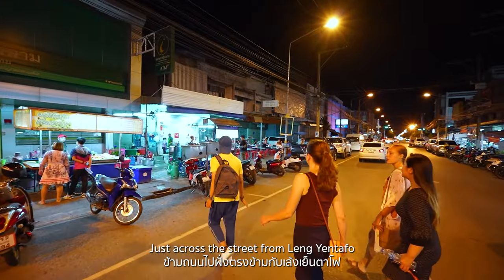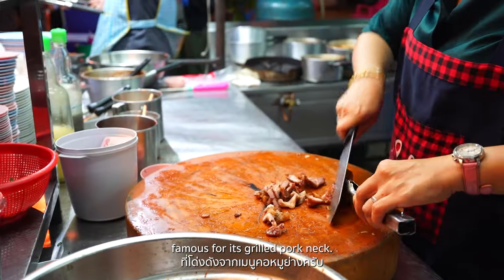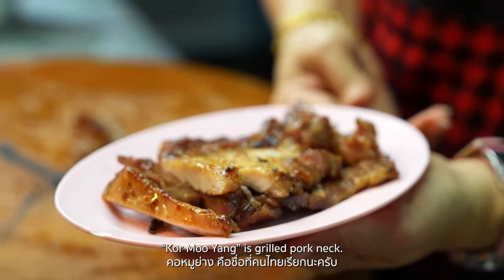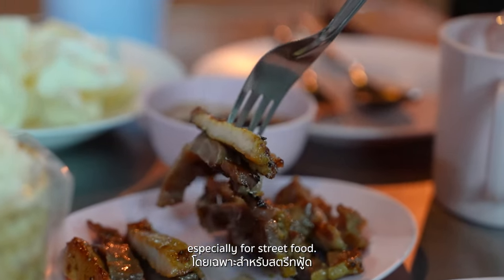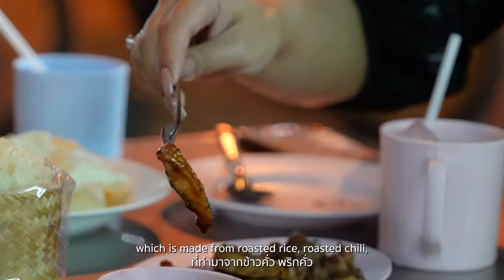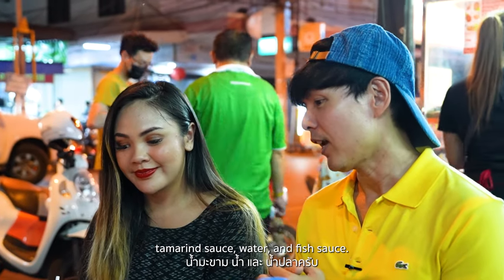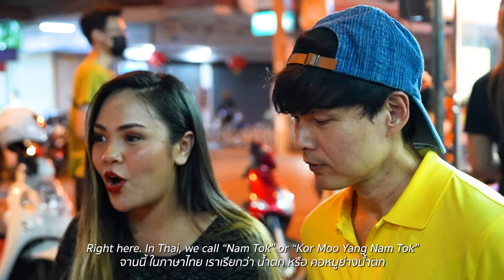Just across the street from Leng Yen Ta Fo is another popular street food place, famous for its grilled pork neck. Khon Kaen is known for grilled pig's neck, and it's popular with Thai people, especially as street food. We usually eat this with a sauce made from roasted rice, roasted chili, tamarind sauce, water and fish sauce. In Thai, we call it nam tok.